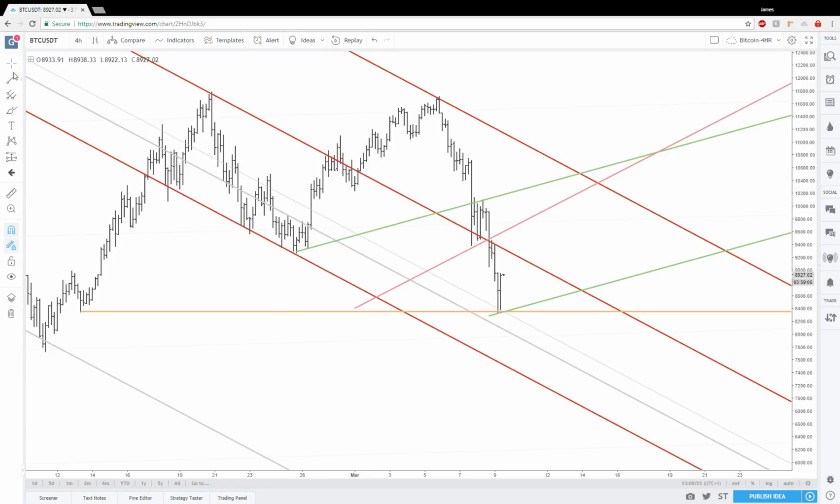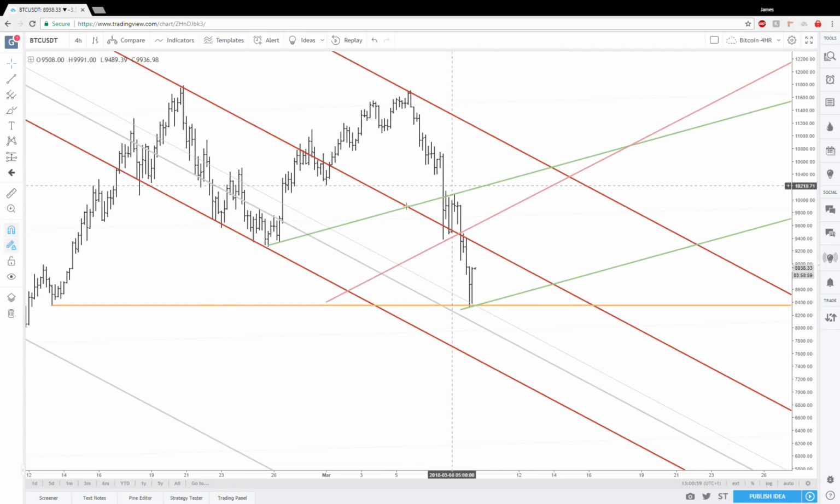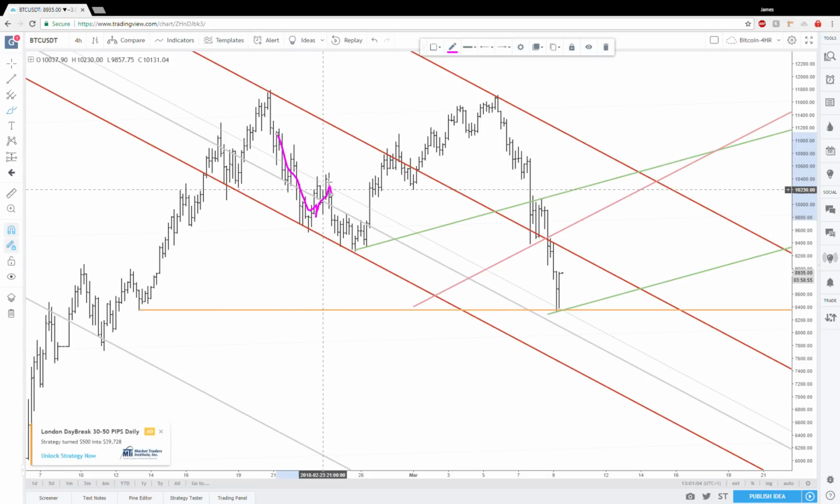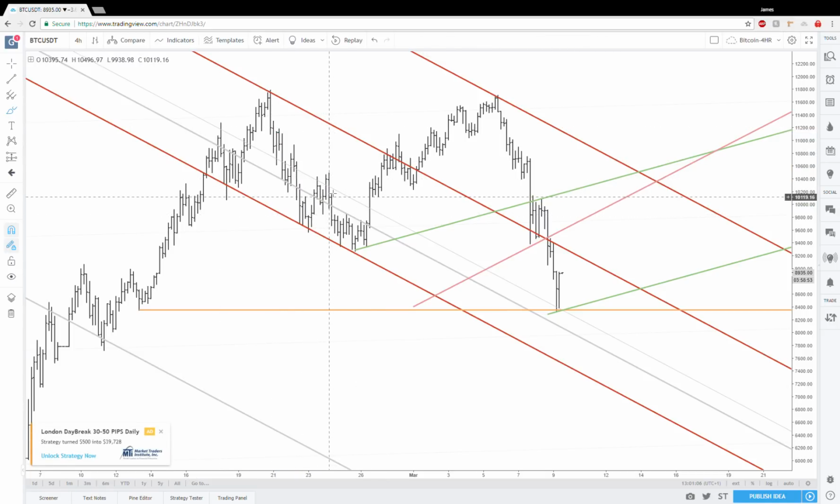And if we do get a pullback, it will erase whatever gains are incurred here very, very quickly. So that's what I'm looking for. So you can see what happened here. We had this nice run up, and then look at that, in 2 bars in like 8 hours, most of the gains were already erased.